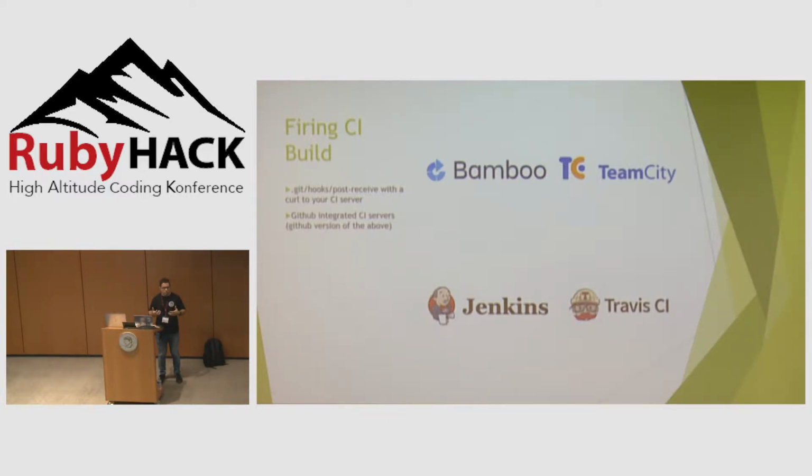The solution is simple. You just add a post-receive hook on your main repository that will call the continuous integration server in some way. Usually they have a URL that you can send a post or a get, and it will start your build. I like to use TeamCity because it's well integrated with IntelliJ IDEA that I use for a lot of things, or with RubyMine that apparently no one wants. I like the tools. They do a lot of this Git automation for you without GitHub.